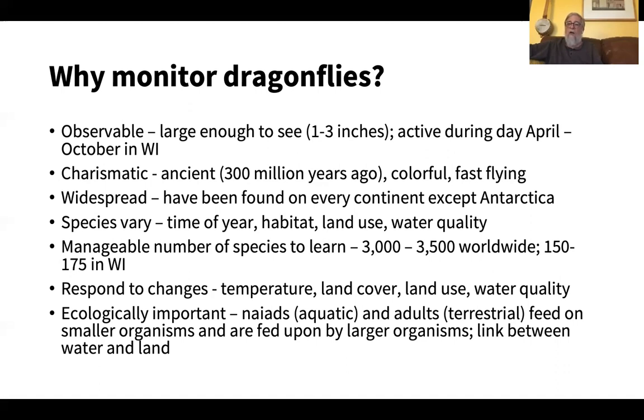The species can tell us a whole lot about the environment, habitat, land use, water quality. We're seeing some signals in some of our data that we think are attributable to climate change, especially the recent warming trends. And there also, we have a manageable number of species to learn. There are about 3,000 to 3,500, and this is dragonflies. I'm not including damselflies in this worldwide. And then about 150 to 175 species in Wisconsin. We have found in the mid-30s number of species in this area.